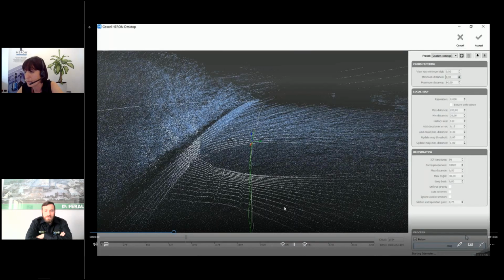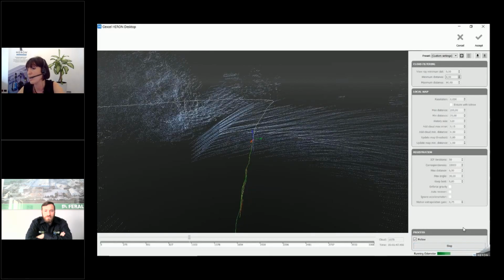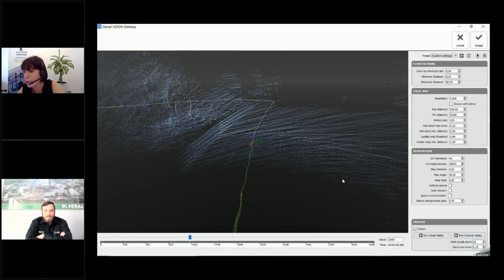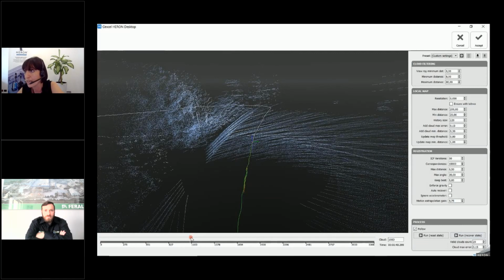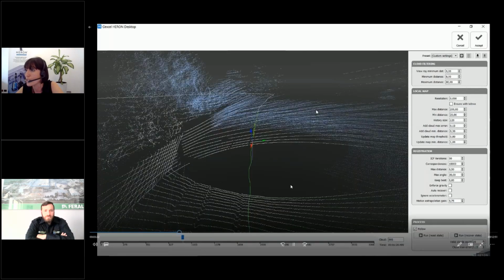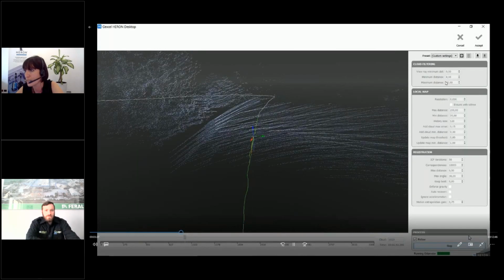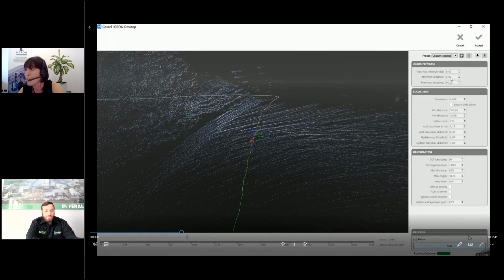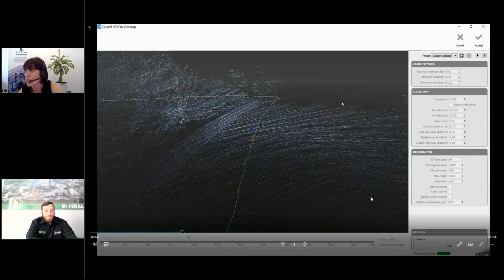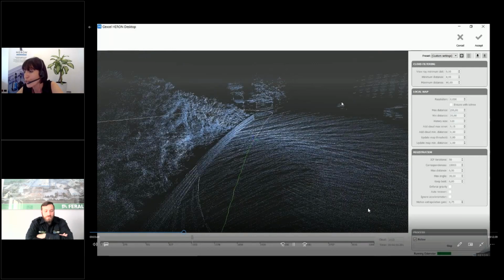So we expect some kind of behavior, and what do we have to do to work it out? Going back on site, definitely not. But we can change some parameters. For example, here I have changed the minimum distance in order to recompute the trajectory, and HERON, or better, the software, can solve the issue.